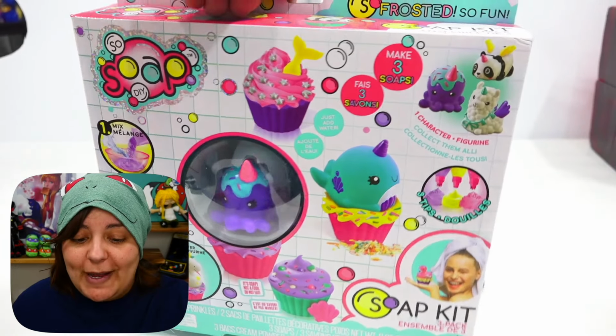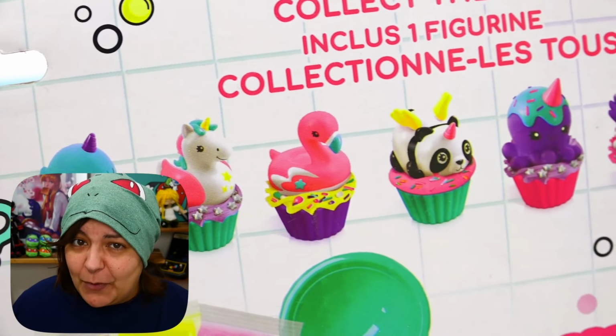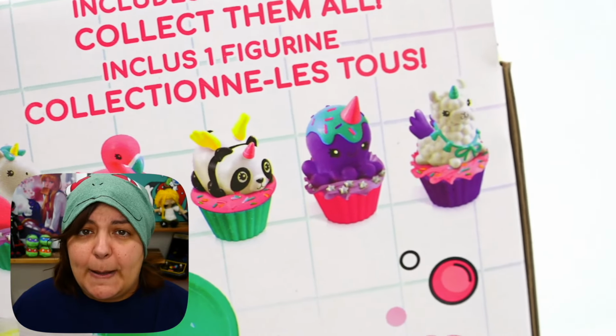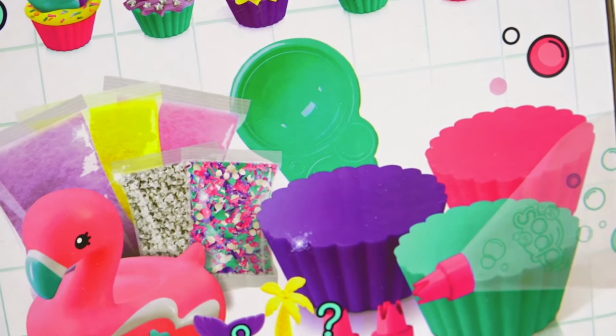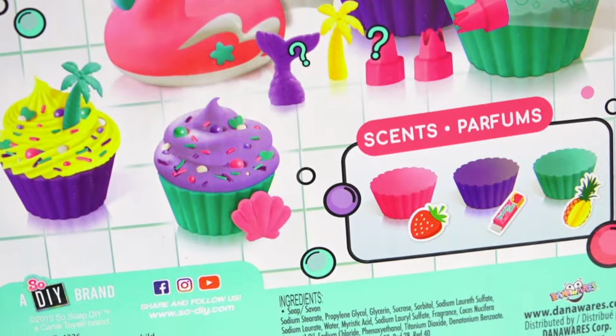Once we turn the box around, we can see that there are 6 characters to collect. But again, the amount of photoshopping under these characters is, look at me. But it does seem like the materials on the inside should, in theory, be fun, because we do get to do piping. So if everything works out, we should be able to make frosting soap. How exciting is that? Very excited. I know I said expectations are down here, but excitement level still doesn't stop me. I'm still excited. I still want this to work, because they always break my heart.